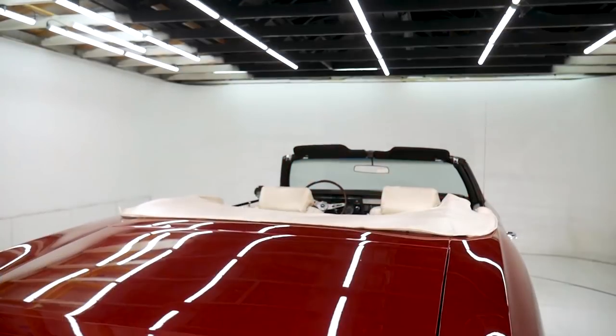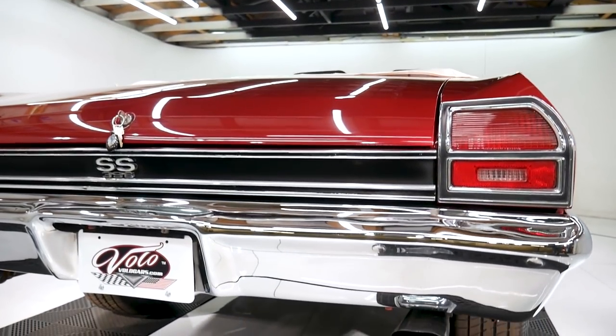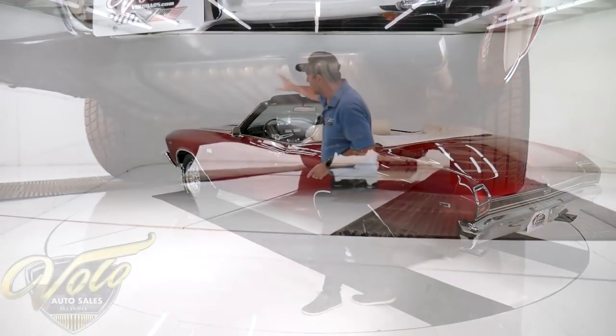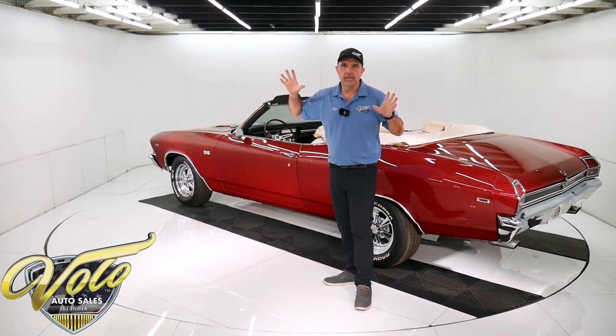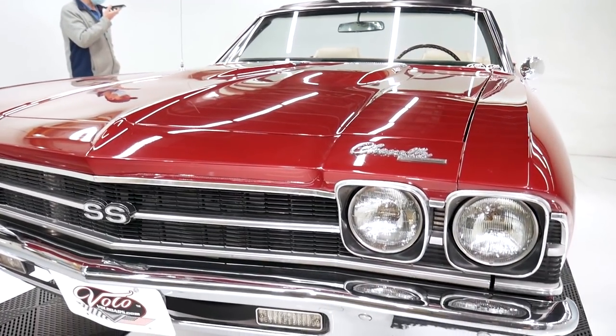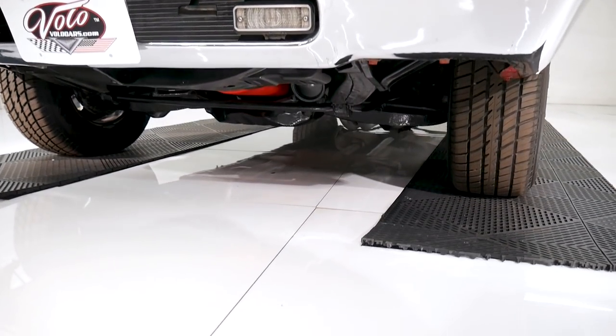The chrome on the back of the car looks like someone did it recently. The tail lights, the bumper, all this trim. This all looks really nice. The chrome on the front of the car, the grill, the bumper, it's all good. It's fine. Doesn't need to be replaced, but it's not new either. Door handles are nice, but they have a little bit of wear. Has a bow tie mirror that looks new.